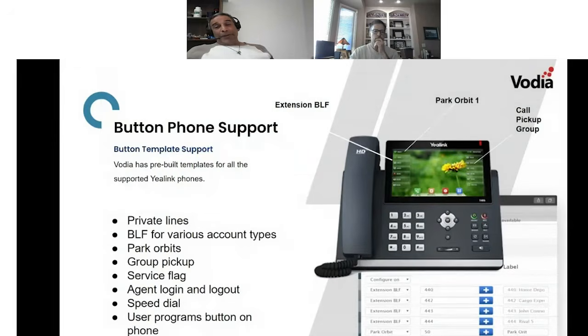And Vodia has pre-built templates for the buttons, so this can be programmed per model before you even deploy the phones. Expansion keys can also be programmed and visible in the Vodia admin GUI. Button types that are supported include multi-line button support, BLF for various account types, park orbits, group pickup, service flags, logging agents in and out, and speed dial, as well as others. Users can program these right from the phone as well.